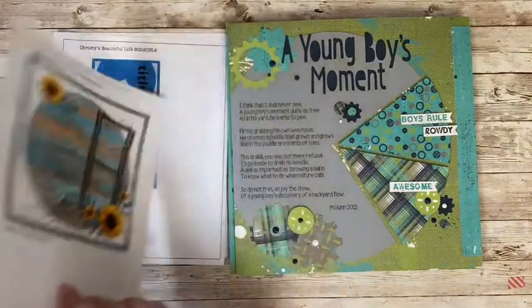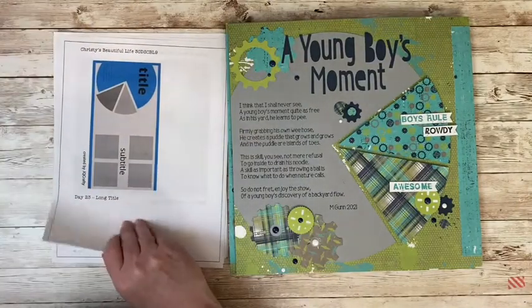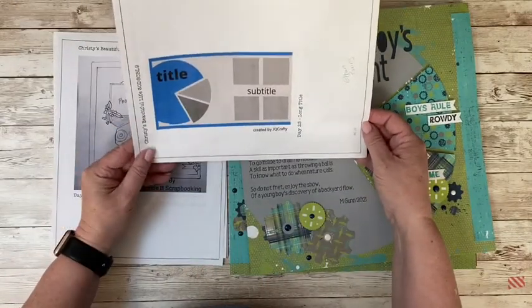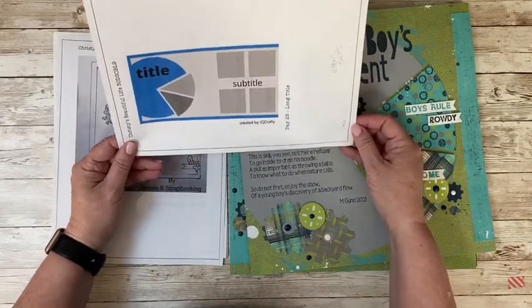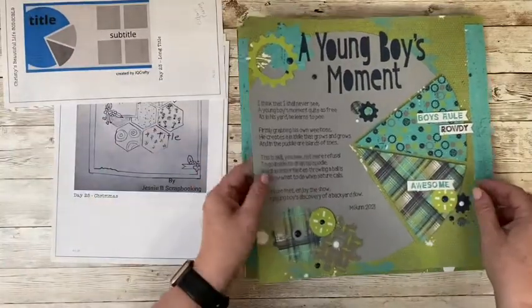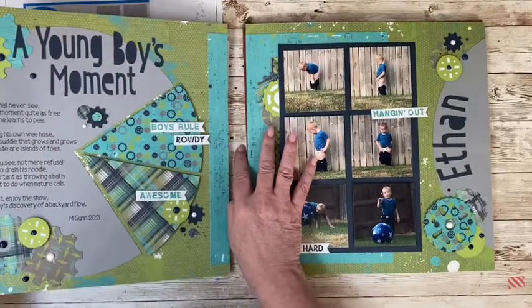Now I have to chuckle as we move on to this one. This is a 2-page layout. The sketch is a very simple, clean line sketch. I kind of went a little crazy with it, so let me pull this out side by side.